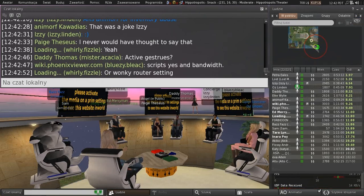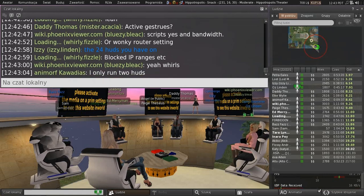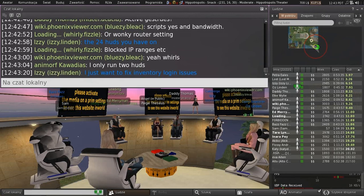Take your HUDs off while you're teleporting. Right, exactly. Those are because the entire state for your script has to be serialized and sent between the two regions and then deserialized and turned back on again. Stop the operation of all the scripts. We basically take the memory space of the script, copy it over, along with everything else there is to know about your avatar, and then we have to reassemble it all and start the scripts again. And if all of that takes too long, then your teleport times out.